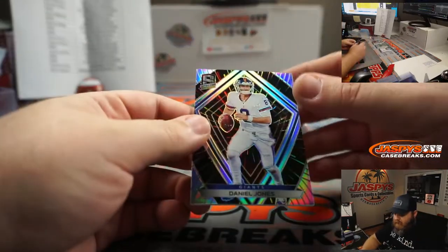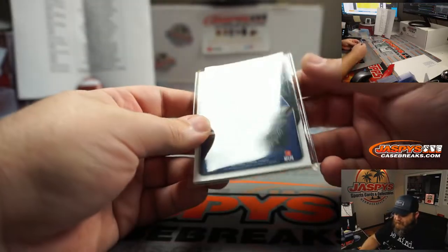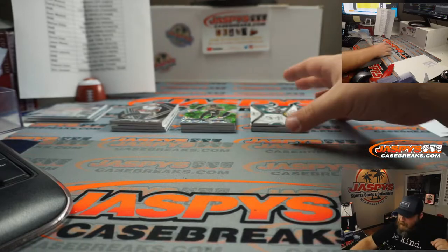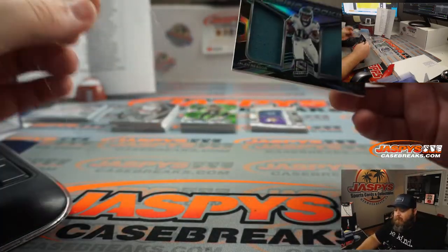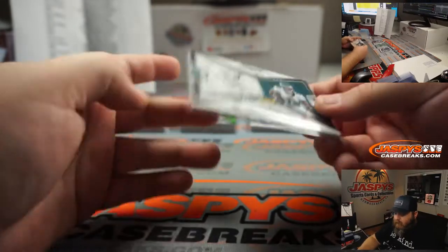Daniel Jones, silver again for the Giants. Random number block. Oliver wanted that, Jernigan. 49 out of 75. Spot 9, Eric Jock. Jalen Reagor, dual relic for the Philadelphia Eagles, Jason Wehner. 100 out of 149.